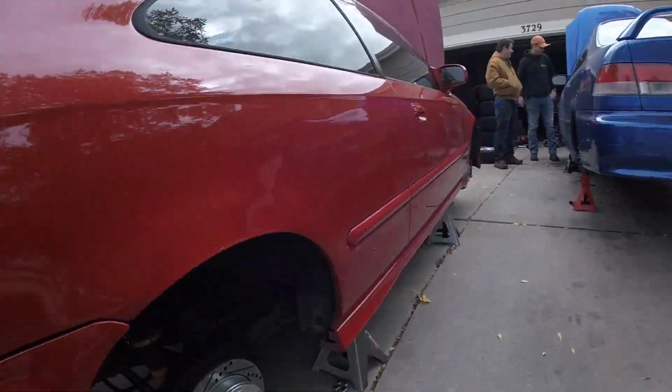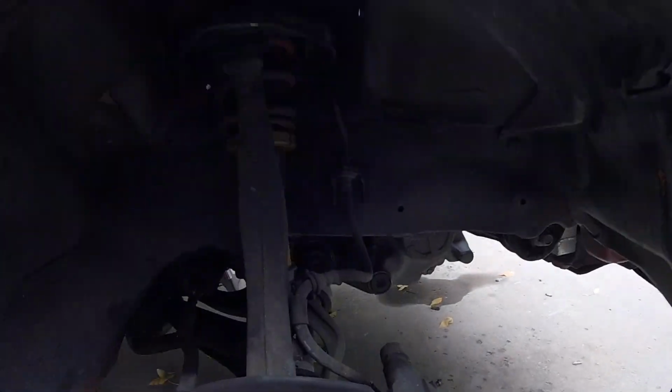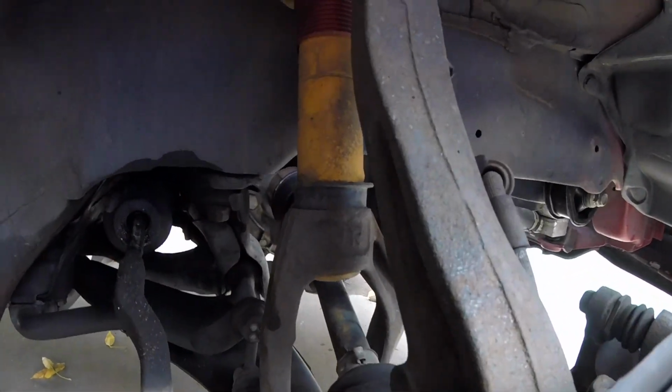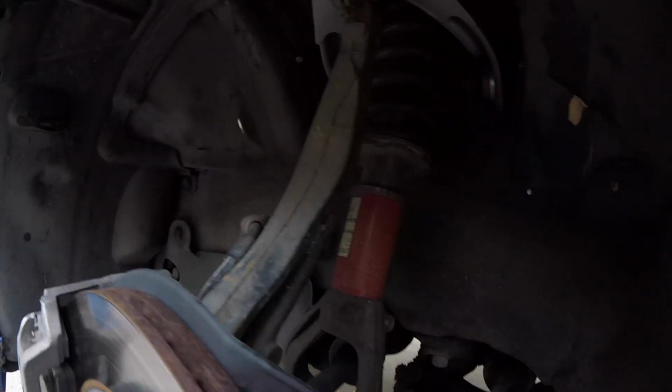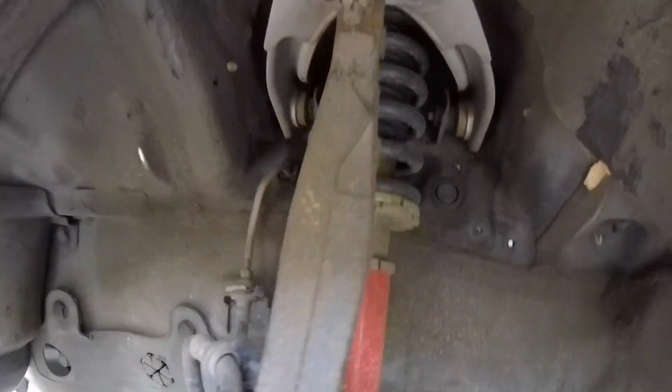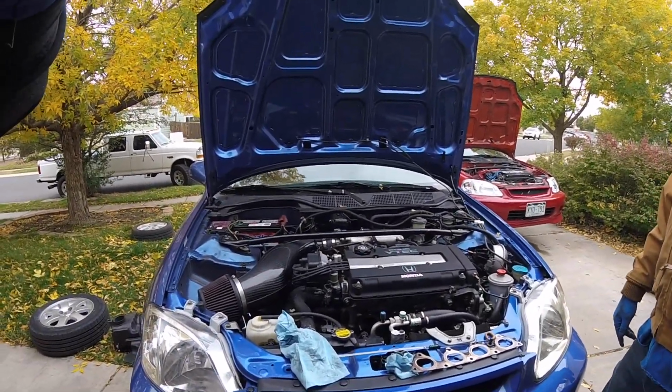Let's see. So these are allegedly, and they look like Koni yellows. Ground control struts, yeah? In a good way? Yeah. Wow. So we can get an exhaust clip of no exhaust.